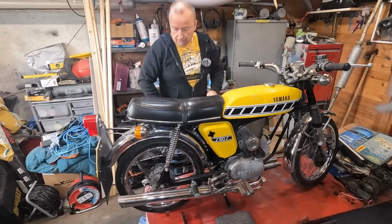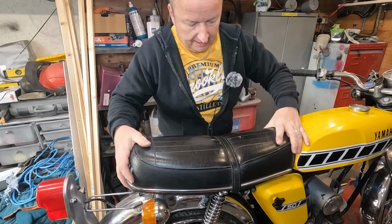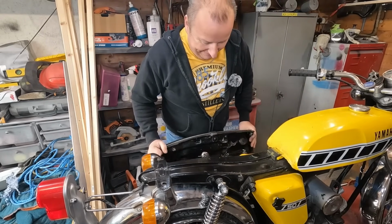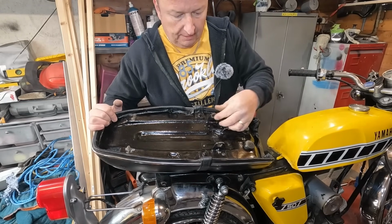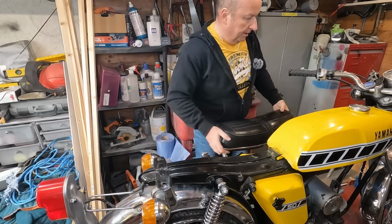That's better. Right, what's under the seat of a Fizzy? Not a lot. Absolutely nothing. Look at that. The seat doesn't look too bad, to be honest with you. I wonder what those two holes are for there. Not sure. Oh well.